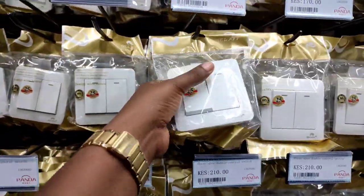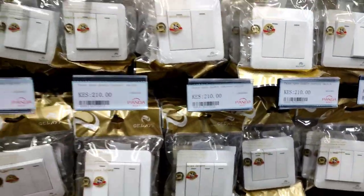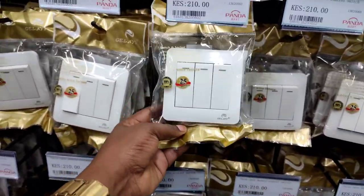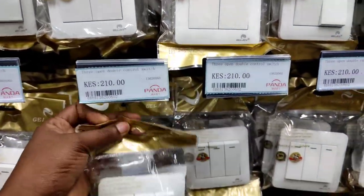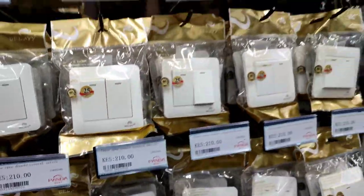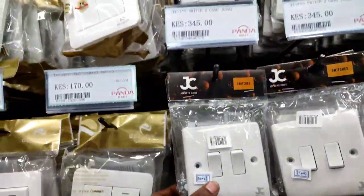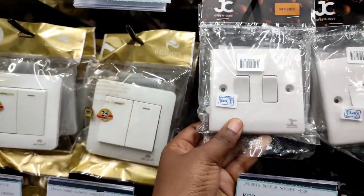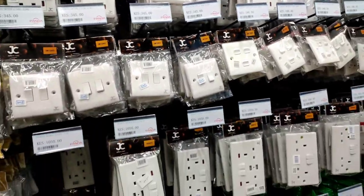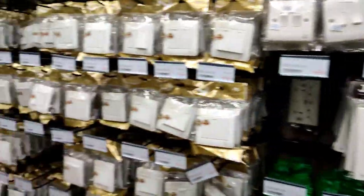Love this. Oh, love this. 210. 3 gun for 210. 2 gun for 170. Wow. Actually, our normal ones are more expensive. Why? The normal sockets are more expensive than these fancy ones.